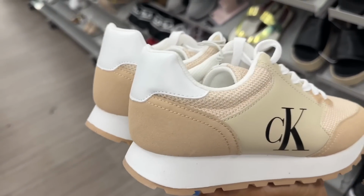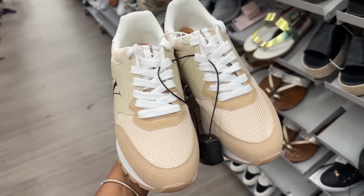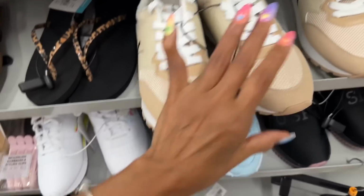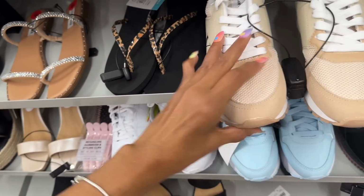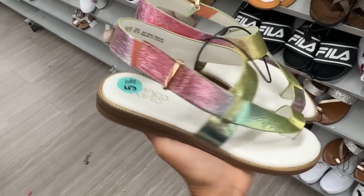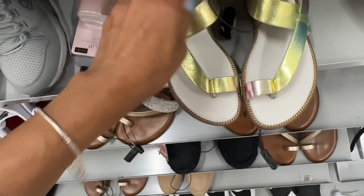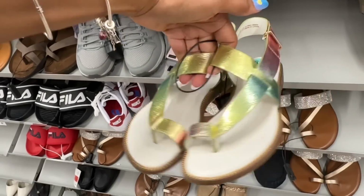These are from my neutral color shopping buddies, Calvin Klein. Isn't this pretty? I think this is so nice. Let's check the price. Okay, here it is, $35. These are Franco Sarto, 5.5. I like these. Let's check the price. Okay, here it is, $17.